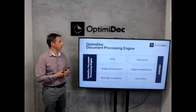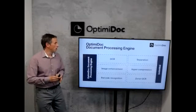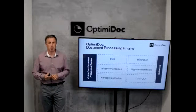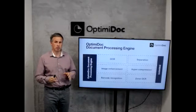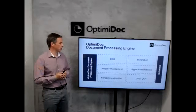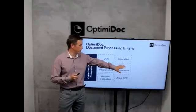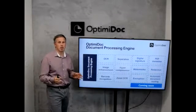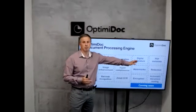That's the basic, or the first version of the OptimiDoc Document Capture Engine, or the processing engine, which is coming in OptimiDoc version 12. But we decided that we will focus on the document capture part, and this is only the first version. Right now, we are already working on version 2, which is coming with another improvement and with really nice functionalities, especially the digital signature.